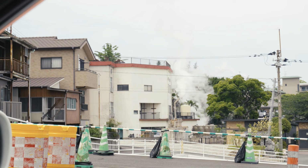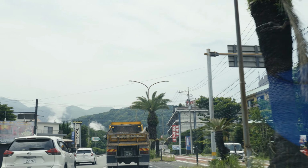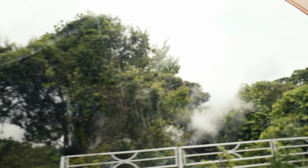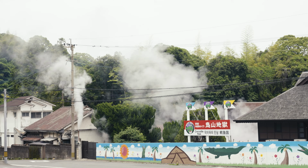One of the days it wasn't actually raining, we decided to check out the 7 hells of Beppu. The hells refer to a collection of unique and visually stunning hot springs, each with its own distinct characteristics. But these are not the type of hot springs you can take a bath in, as they are fairly close to the boiling point. We found one of those later on.